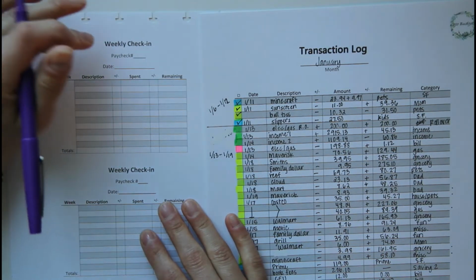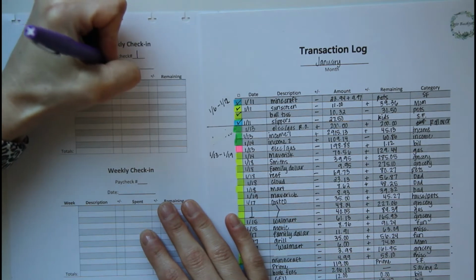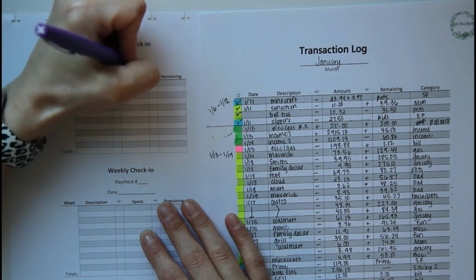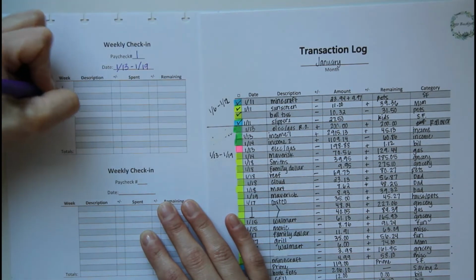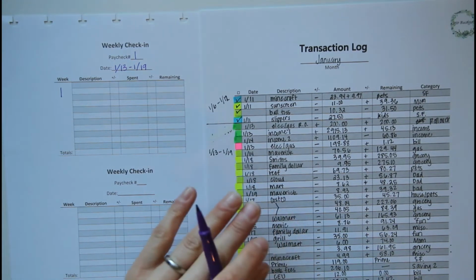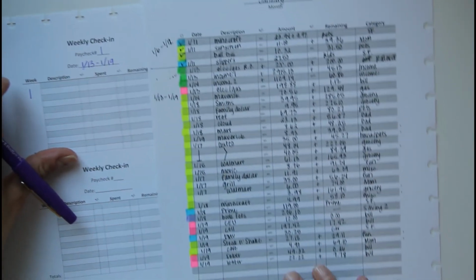This is my weekly check-in sheet over here, and each paycheck covers 2 weeks worth of expenses. This is for paycheck 1 like I said, and this is from January 13th to January 19th. And we're looking at week 1. I try to fill this transaction log out twice a week, usually on Fridays and Tuesdays or Wednesdays.